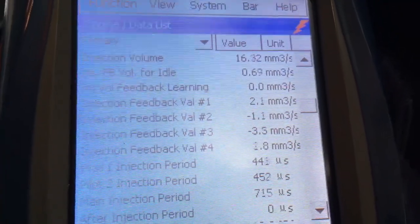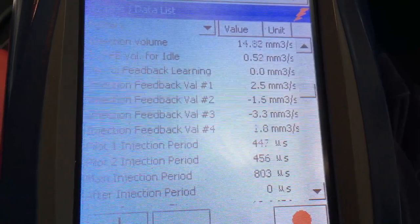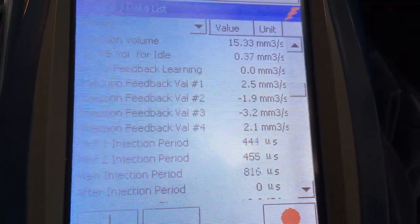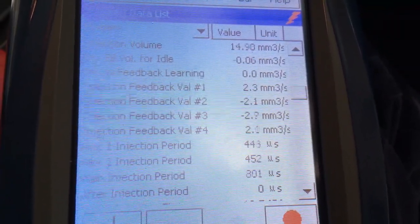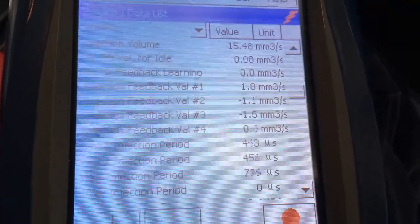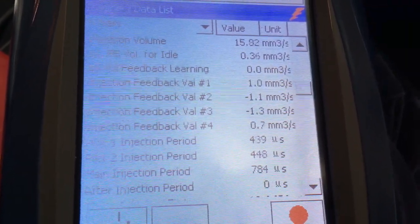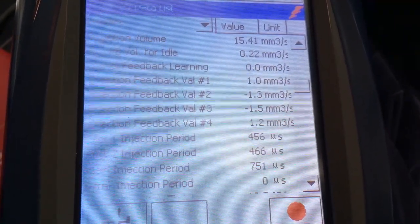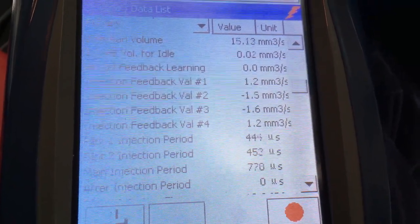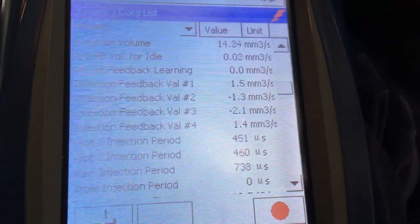This set of injectors would be full DLC. Just looking at that reading there, number three is going up and down. Well, they can do this, but these would be full DLC, and they've done 217,000 kilometres. So there's a chance they've got some wear on them anyway. That's why we're going to check it out.